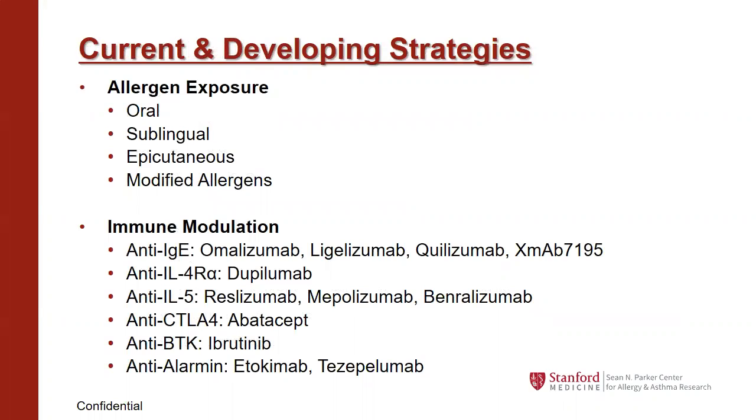So taking everything together, the current strategies right now involve allergen exposure by the methods listed here: oral, sublingual, epicutaneous, and the modified allergens we just talked about, with or without the immune modulators at the bottom here. And you'll be familiar with some of these, definitely. Many of them are approved for other disease states and atopy. It's definitely not an all-inclusive list, but these, to me, are the furthest along with the highest promise right now in food allergy.